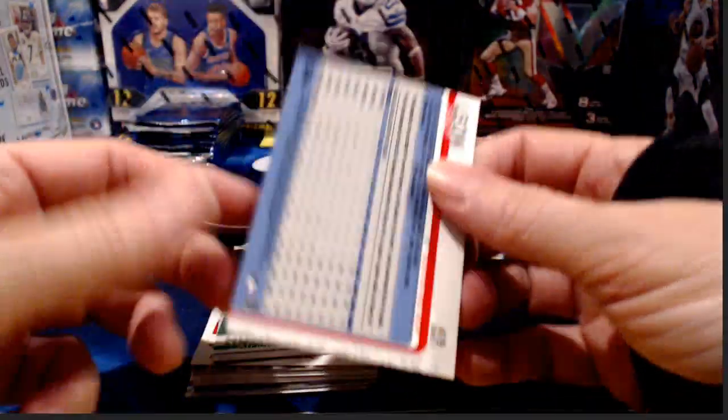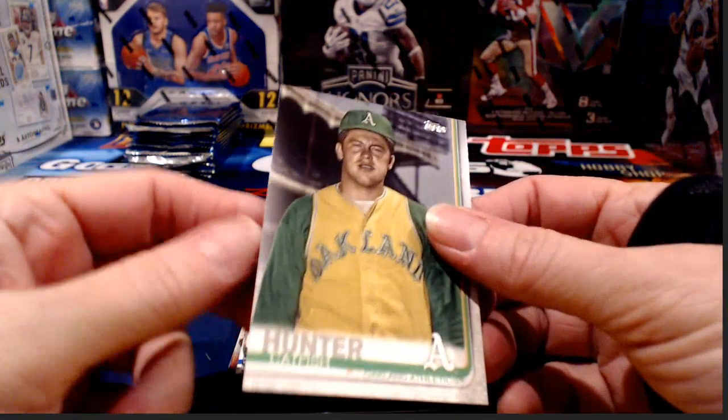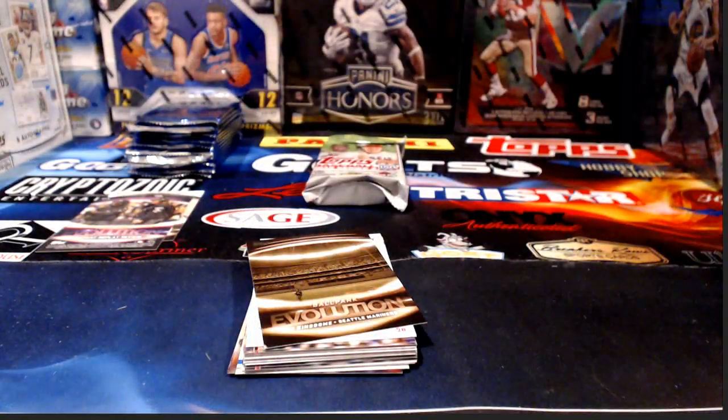150th Red Sox, Leon. It is now 4-3 Reds, top of the ninth. Oh, boy. Catfish Hunter for the A's. We're going to get another short print in this pack. We already had the SSP. Now we've got a regular SP. Pretty good little pack right here at the moment.